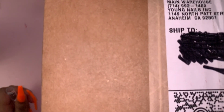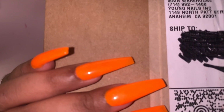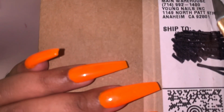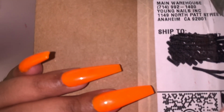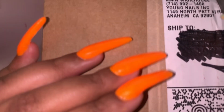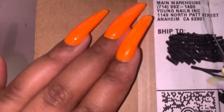This is from my amazing fairy godmother, Miss Denise. She's always surprising me with something, and I could not be more thankful to be receiving these packages. What she has been doing for me is just something I could never ask for or imagine. So I just want to thank her so much for getting me this, and you guys will understand my excitement in a second.